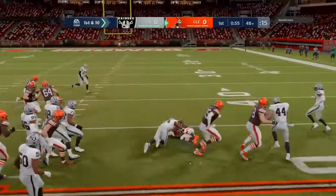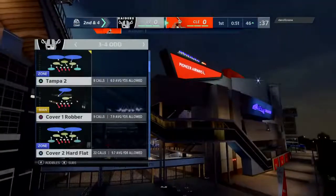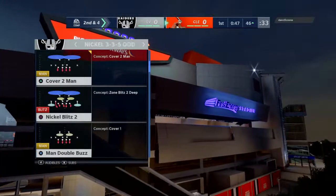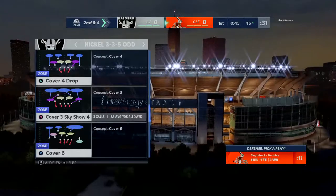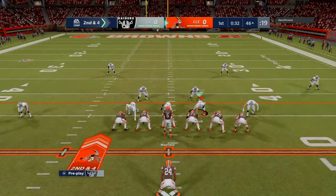First carry for Nick Chubb. And this will be taken across midfield and into Raider territory. It's a 6-yard pickup, and it gets him to 2nd and 4. A 6-yard quick burst there, and he nicely bit off a pretty decent gain. Six yards on that last play. Here's 2nd and 4.